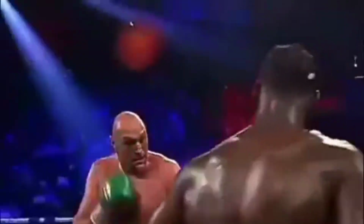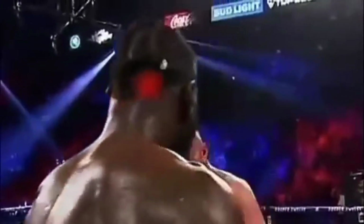But Deontey, right hand to the body. Deontey does not look stable on his feet. He looks a bit tired. He hasn't caught that second wind yet. Look at this rally to close out the round.